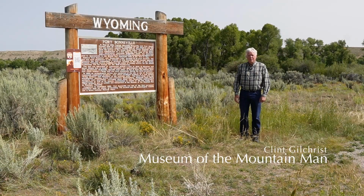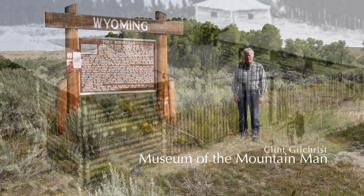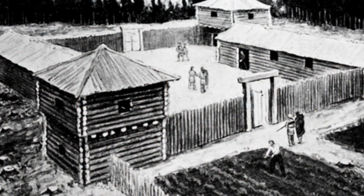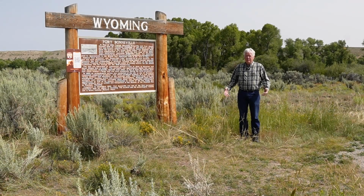I'm Clint Gilchrist. I'm director of the Museum of the Mountain Man in Pinedale, Wyoming. Today we're at the Fort Bonneville State Historic Site. Fort Bonneville was built here in 1832 by Captain Benjamin Bonneville. It was the first structure built in what is now Wyoming. None of that structure is left, but the site is still here.